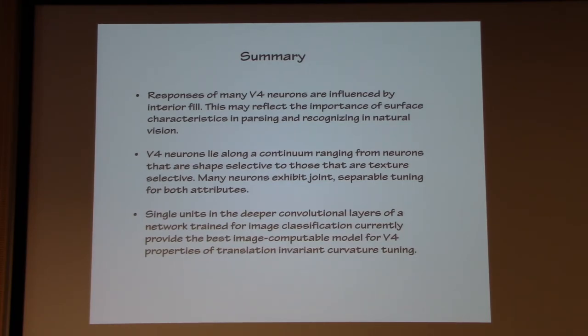And we think at this point some of the best models for curvature tuned, translation invariant V4-like responses are single units in column 5 of AlexNet. Okay, with that, thank you, and I'll take any questions.